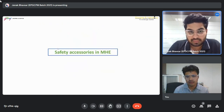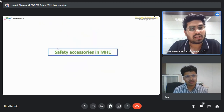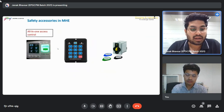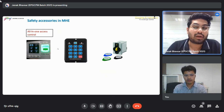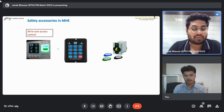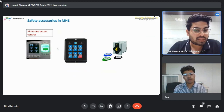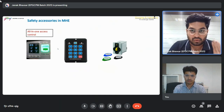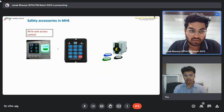It is driven safely. And that is why we have multiple safety accessories that we give, so that you as a user or a supply chain manager or a warehouse manager do not need to worry about the equipment. First is the all-in-one access control. We can have access control over equipment. It could be a biometric control, a pin-based control, or a tag card-based control. This ensures that only a certified operator, someone who is authorized to use that equipment, will drive it, and you do not have the headache that anybody can use the equipment.